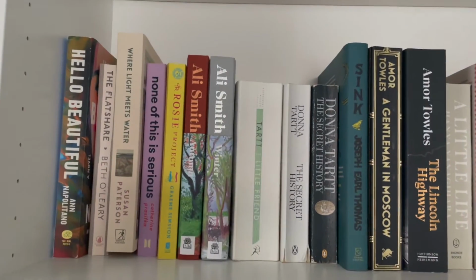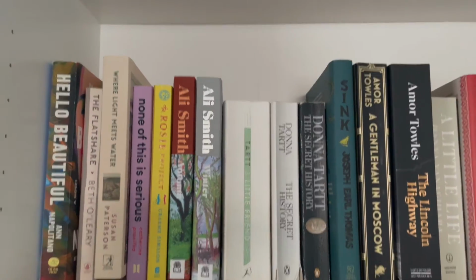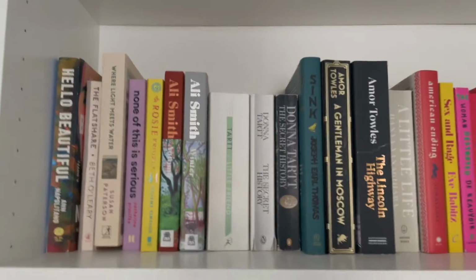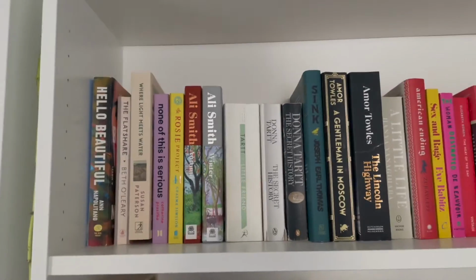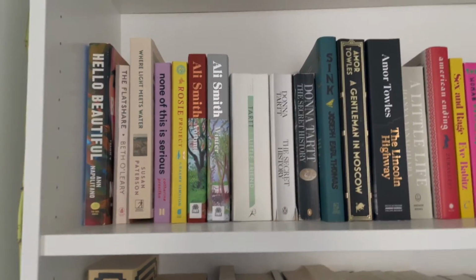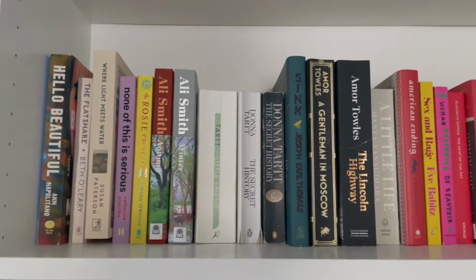Alice Smith, I'm gonna be honest, I don't know if I'm gonna read her. The more reviews I watch, the less interested I am. The covers are absolutely stunning, but at this point in my book collecting, if that's what you want to call it, I'm really not interested in having books on my shelf that I have absolutely no intention of reading or keeping. I don't care how beautiful they are. I don't know if Alice Smith is for me.